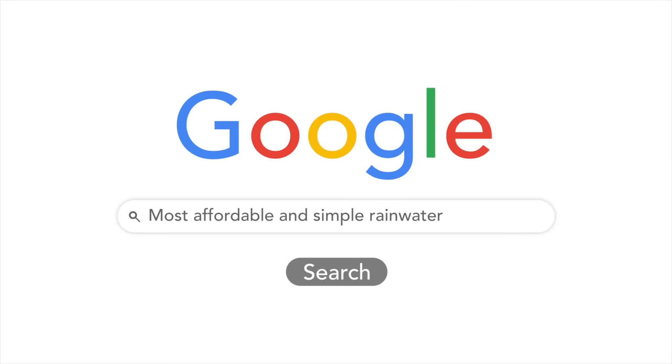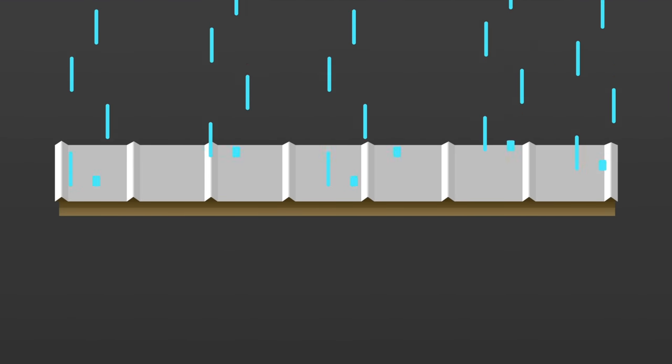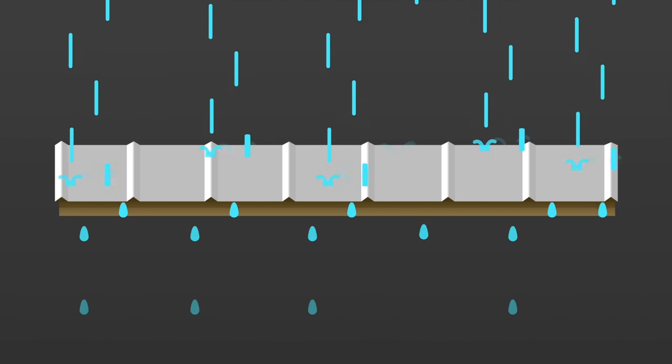We really need rainwater. So we searched for the most affordable and simple rainwater system. And every search led right to the first flush method. Super affordable, simple, and kind of genius. So before we try and build it before the rain comes, I'll explain how the first flush system operates.